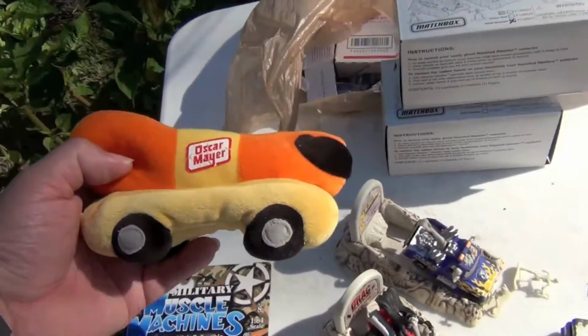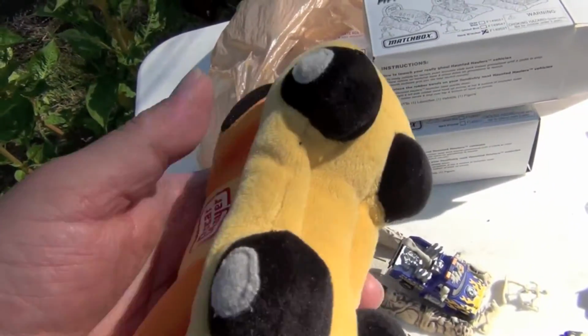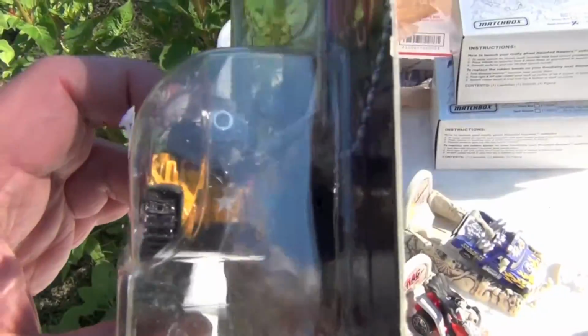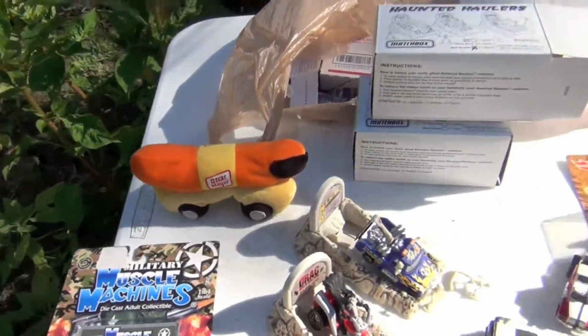We have like a little Oscar Mayer wiener plush toy. Feels like it's got beads in there. I saw this Sherman Chang. I was like, man, so bad. I gotta get it for myself. So I picked that up for myself.